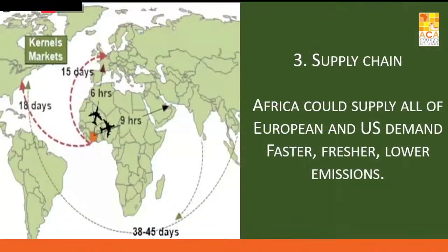Supply chain. So one thing we've seen in the last year is an emphasis from buyers, not only on cashews, but on a whole range of products, on shorter supply chains, more manageable, more sustainable supply chains. If we take, and I'm just doing a volume calculation here, I'm not saying the processing is in place, we know it's not. But if we look at the calculation of what grows in West Africa, we can conclude that West Africa could supply all of the European and all of the North American demand for cashew kernels, if we had the processing.